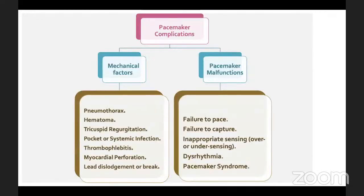We can divide pacemaker complications into two groups: mechanical factors and pacemaker malfunction. Mechanical factors include pneumothorax, hematoma, tricuspid regurgitation, pocket or systemic infection, thrombophlebitis, myocardial perforation, and lead dislodgement or break. Pacemaker malfunction includes failure to pace, failure to capture, inappropriate sensing, over or under sensing, dysrhythmia, and pacemaker syndrome.